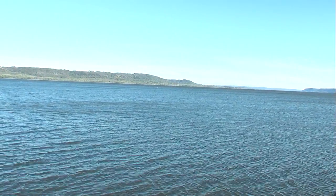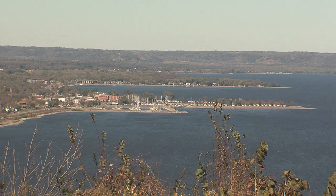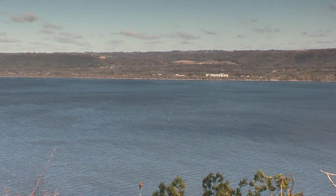Red Wing lies just north of one of the river's unique features. Lake Pepin is unique among all the lakes on the Mississippi River for two reasons. First off, it's a natural lake. Been here about 10,000 years. Second, it's the largest lake on the entire length of the Mississippi River. 22 miles long, 2 miles wide, average depth about 25 feet, deepest spot's about 85 feet deep.